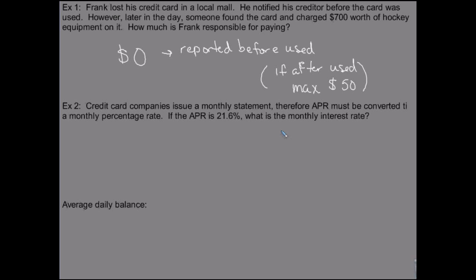Even if they max it out? Yeah, even if they completely max out the credit card, federal law says that you only pay up to $50. Now, if you report it before it's used, they can't charge you, because it's their responsibility as soon as you reported it to cancel that card to where charges can't go through.